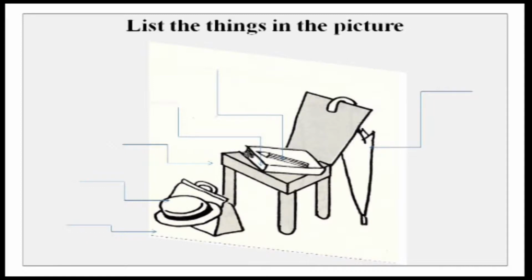This is a small picture for you over here. You were supposed to name the objects in the picture. So, again for the pronunciation we will do it right here. Boushi, kaban, isu, hon, enpitsu, kasa.